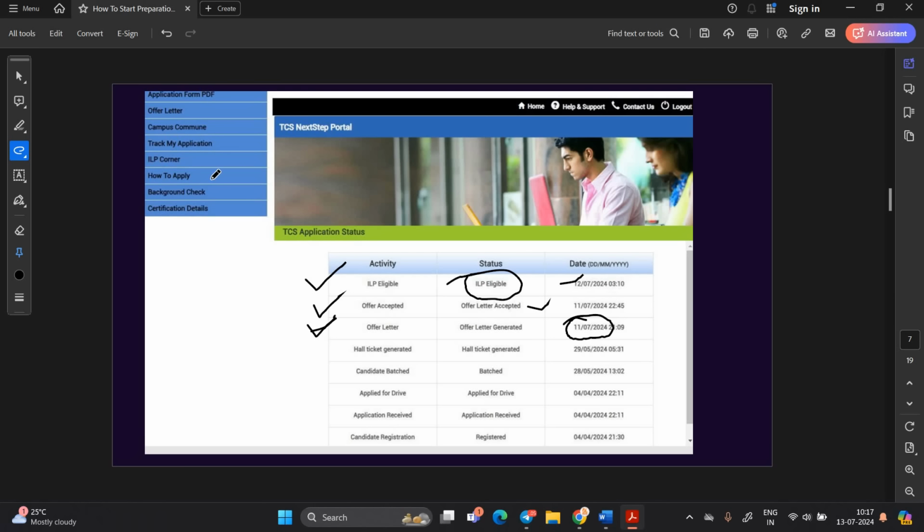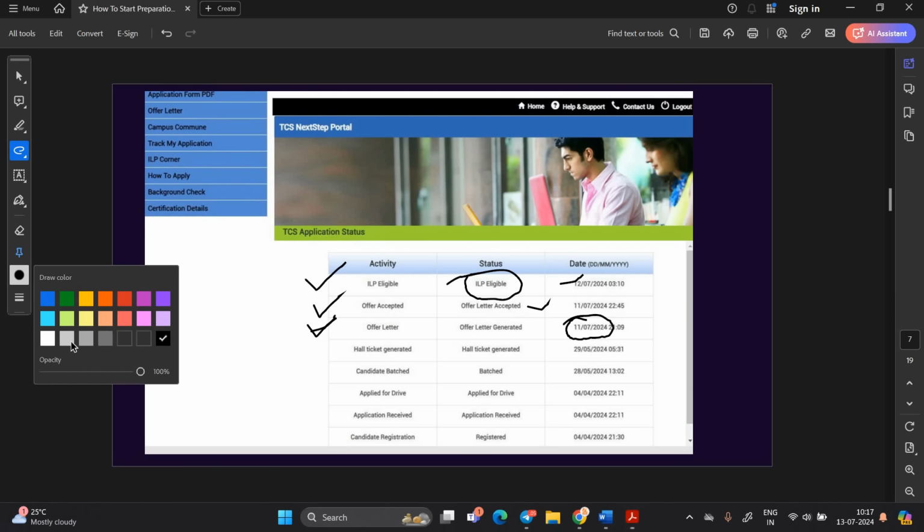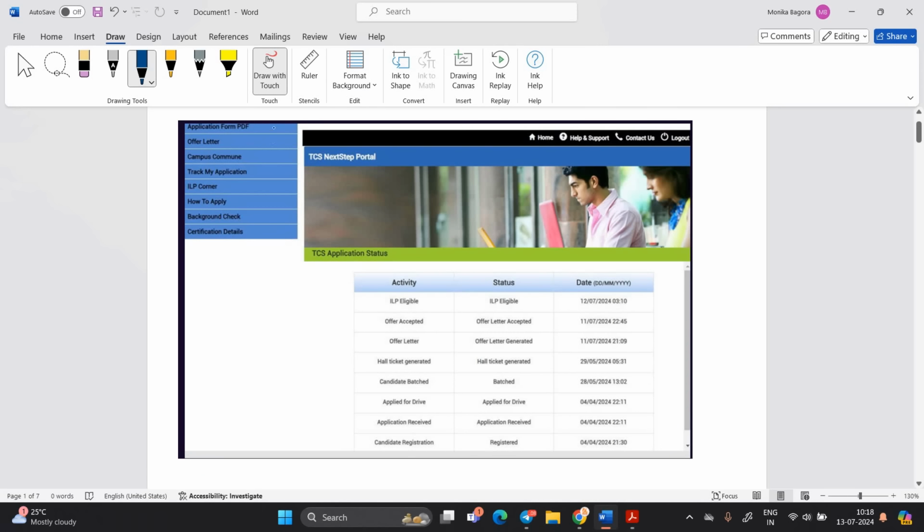We will discuss one important point at a time. First we will discuss the offer letter. When you click on the offer letter section, your offer letter will be displayed. As I already said, you have to accept your offer letter within 7 days of getting it. After accepting the offer letter, your status will update to offer accepted.